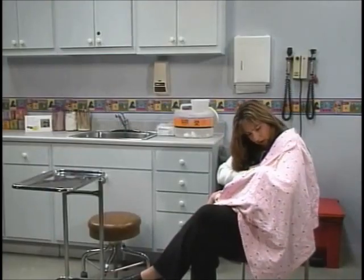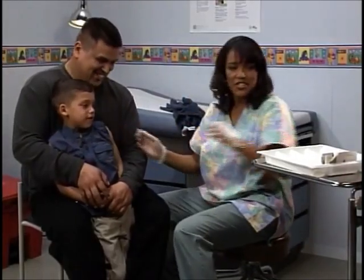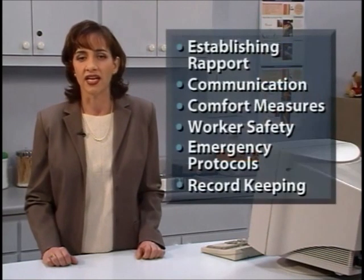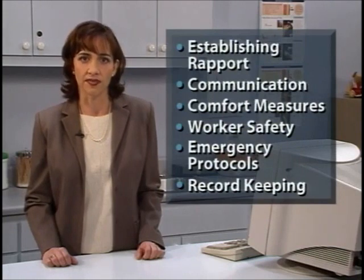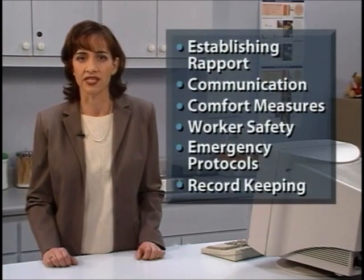In these demonstrations, we have modeled skills and techniques for safe, effective, and caring administration of vaccines. Our examples included an infant, a toddler, a 4-year-old, and a senior. We have covered the anatomic sites, the proper needles, and the proper techniques for both intramuscular and subcutaneous vaccine injections. We also have seen that the immunization process involves more than just giving the injections. It includes establishing rapport, risk communication, comfort measures, healthcare worker safety, emergency protocols, and record keeping. This knowledge and these skills and techniques are the competencies needed by immunization providers.